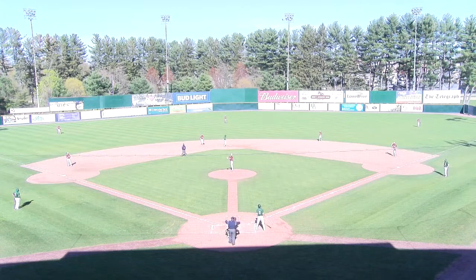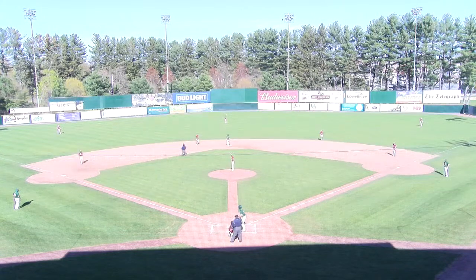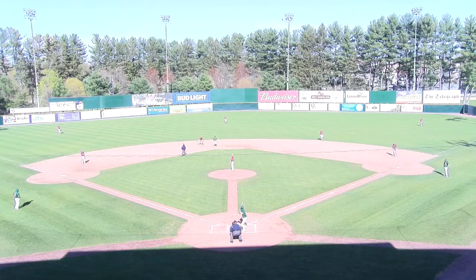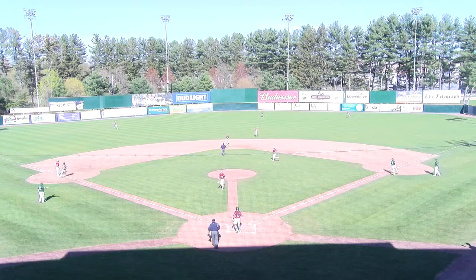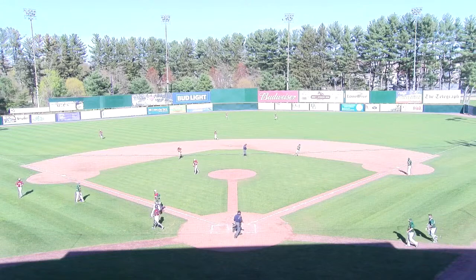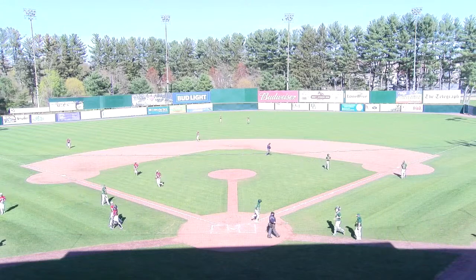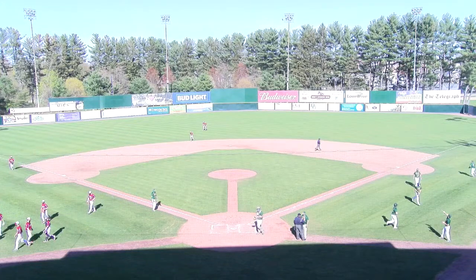There's a time. And Portsmouth's pretty much playing everybody straight up here. Nothing crazy. There's a drive. That could be trouble, but the center fielder runs it down for the 3rd out. Nice drive by Luke, but a little too much air in there. And after 2, we got a tie ball game, 1-1.